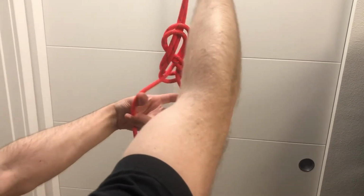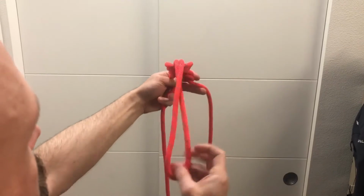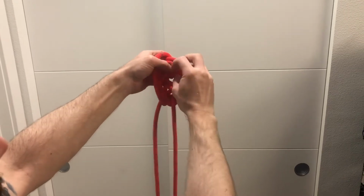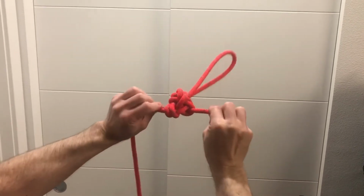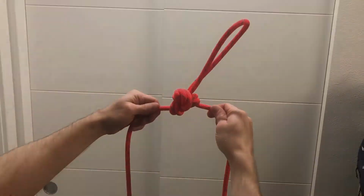Now I have my two bottom strands here. I'm going to bring my long tail up through the two strands and then back around to the top and through the hole that we've created at the top of the figure eight. Pull that through, cinch down my strands, and now I have a very ugly, not very clean knot that will catch on a crevasse lip.